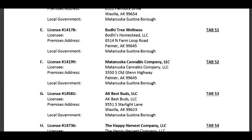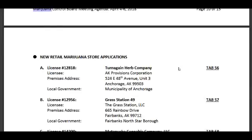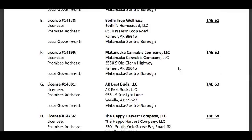Members of the board, would it be possible to take up his retail store now? He's been traveling back and forth the last couple of days. He's sitting in tab 58. It's the same building, if that might be possible to take that up. What do you think? Yeah, I'm sure I can make that motion. We did that for a previous license.